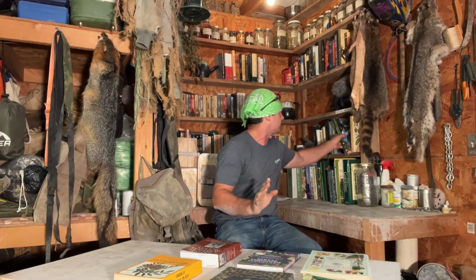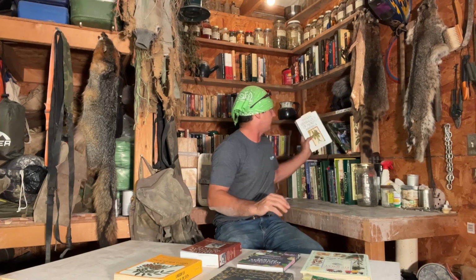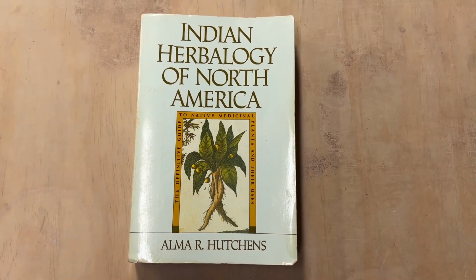Now next would be this Indian Herbology of North America. Very good book. This is close to a one book option, but it's got very vague pictures. It's not good for identification.